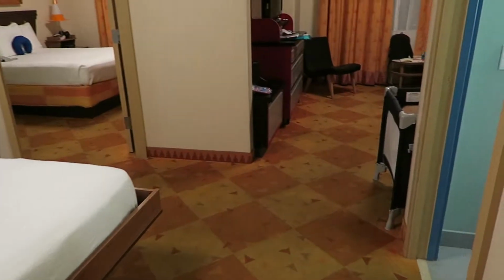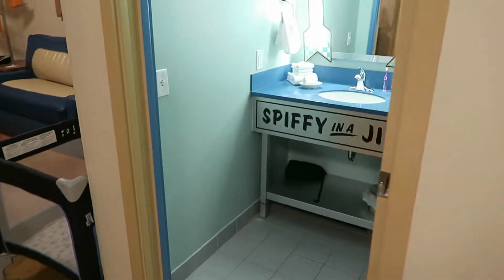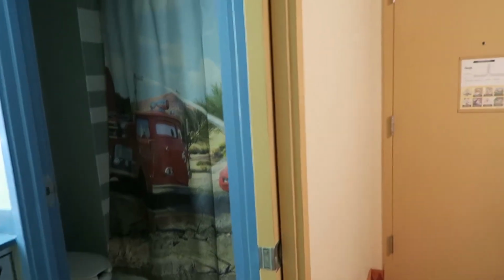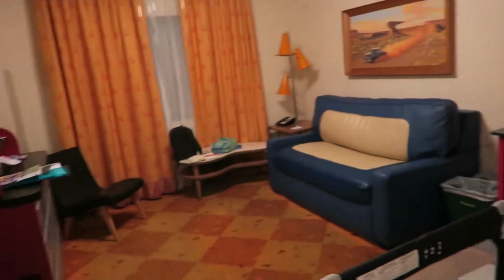And then you come this way, there's bathroom number one. There's actually two bathrooms in here, so this one has a little bath that the kids have been using in there. And then here is the living room area.